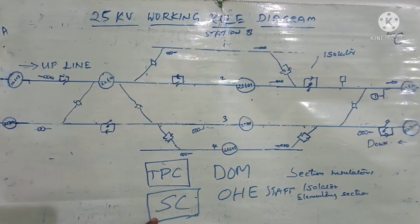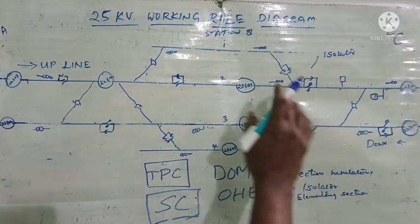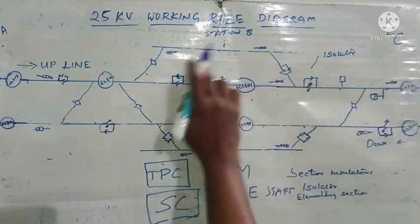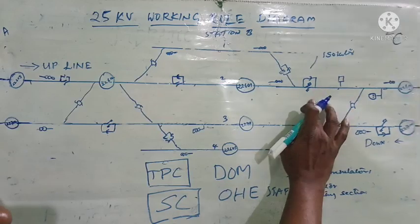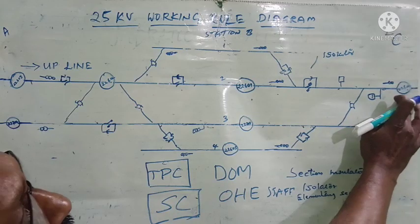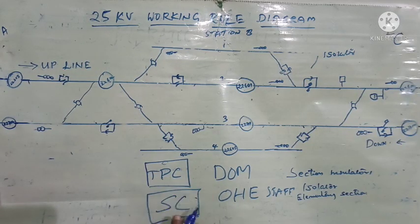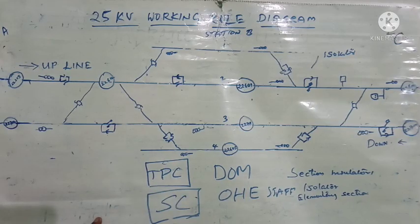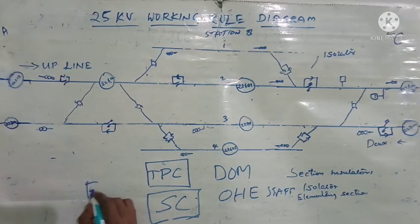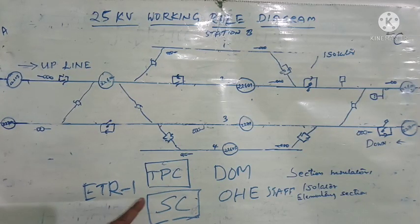So TPC will approach the section controller and he will inform that I am going to switch off power between station B and station C in upline from isolator so and so to so and so switching post, that is elementary section 22600 from so and so time. So this information will be given by TPC to section controller, and this information is passed under form ETR1. ETR1 form is used by TPC to section controller.